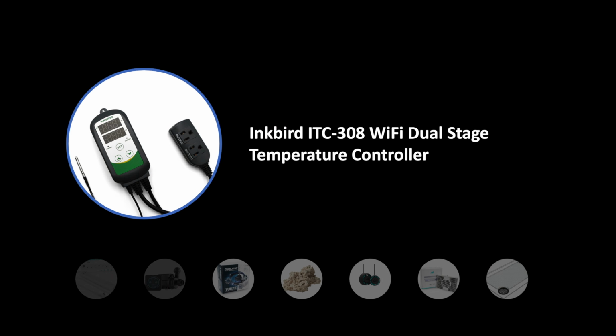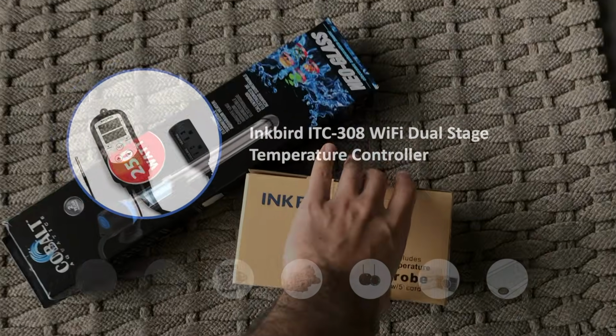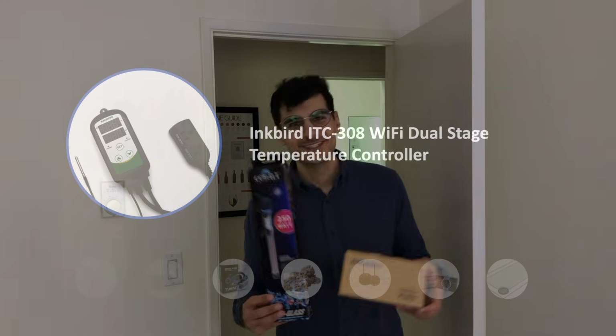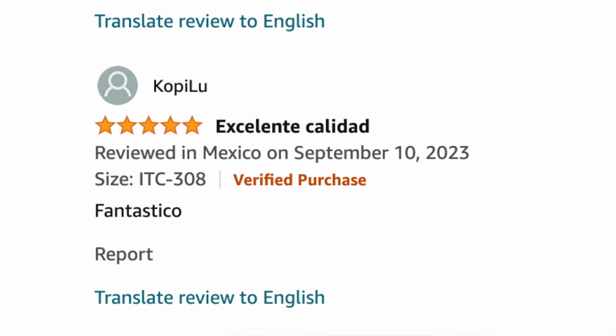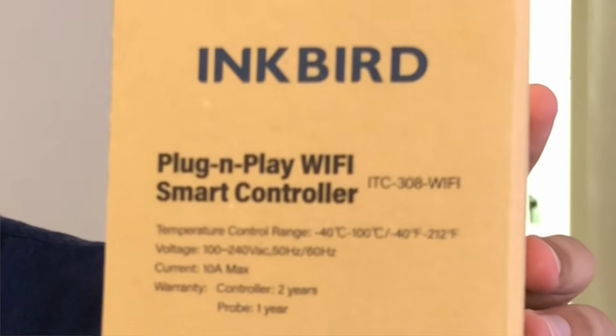Next up, we got the temperature control consisting of the Inkbird ITC 308 Wi-Fi. Oh, and the Cobalt Aquatic 250 watt heater. Should probably make sure to include that one too. Now, the person that reviewed this on Amazon just said, Fantastico. I don't know why all my reviews are in Spanish here. But look, I did hit a 30-day streak on Duolingo recently, so I can tell you that that means fantastic. And I'm inclined to believe this man, because on the box it even says plug and play Wi-Fi smart controller. So let's see if that's true.